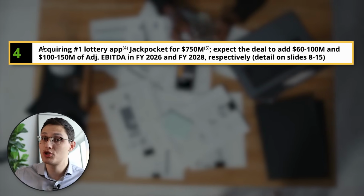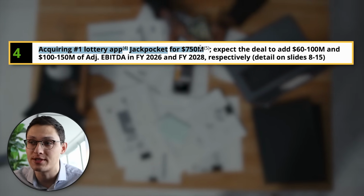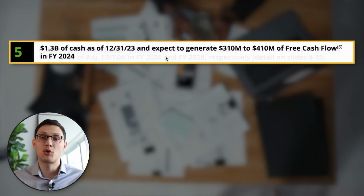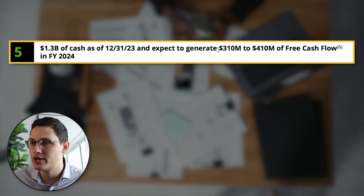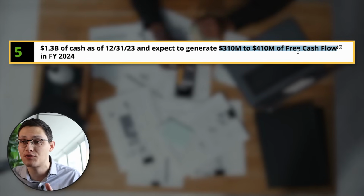The company has continued to beat earnings expectations basically every quarter that they've been issuing them, and they've even entered the world of mergers and acquisitions, acquiring the #1 lottery app, Jackpot, for $750 million. And of course, the company is a cash cow, generating $310 to $410 million in free cash flow expected for the next year.